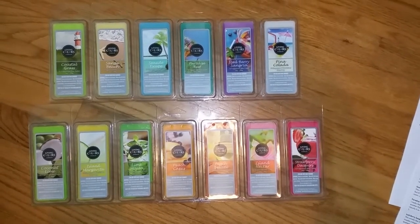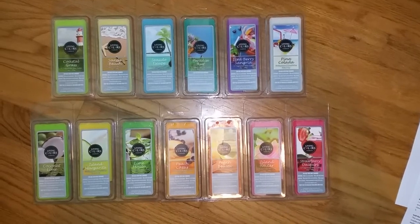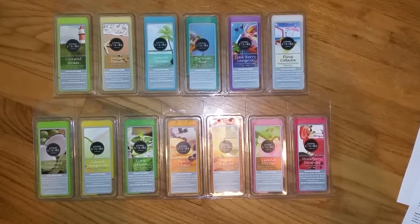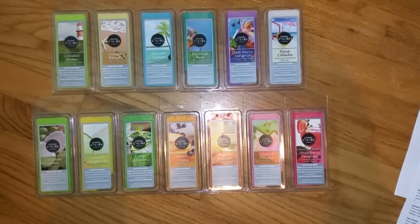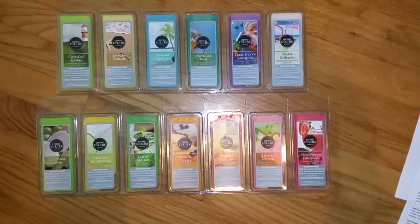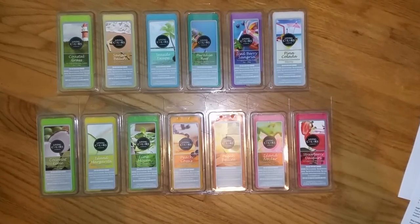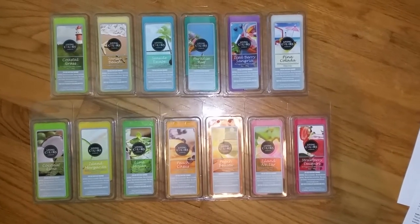wax for well-known companies. The Living Colors brand, they come out with new scents every couple of months. Probably with the seasons, I guess spring, summer, fall, and winter, I would guess. A lot of times the scent names do not match the scent. So I guess they reuse scents from other packages.